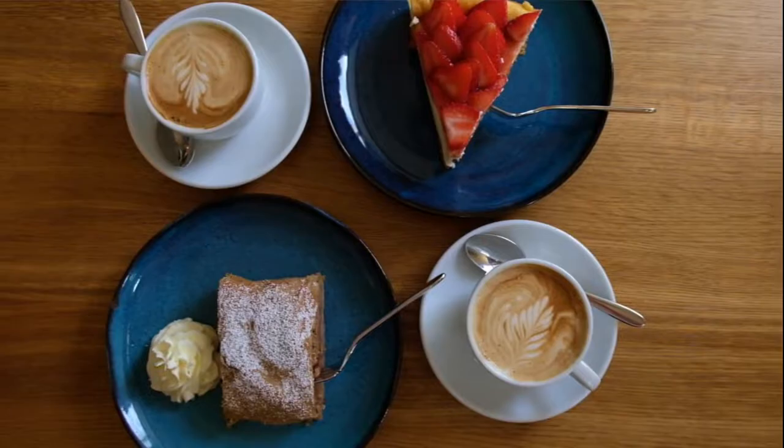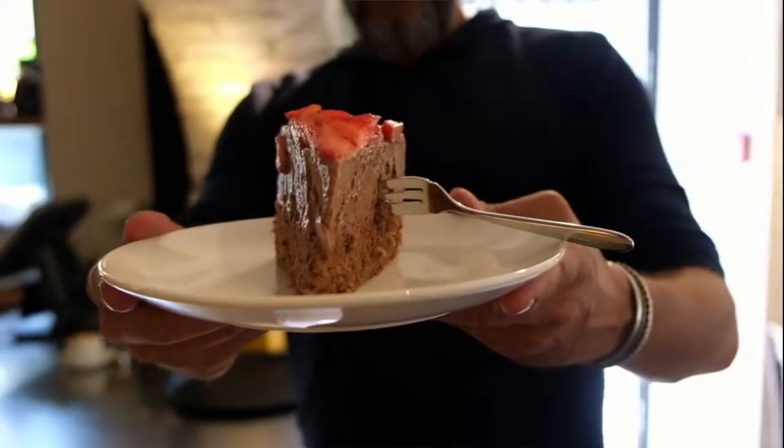Famous for their amazing cakes, and we're gonna actually try a beautiful cake to end the day. I'm eating my cake.